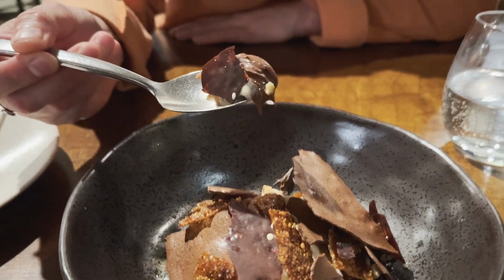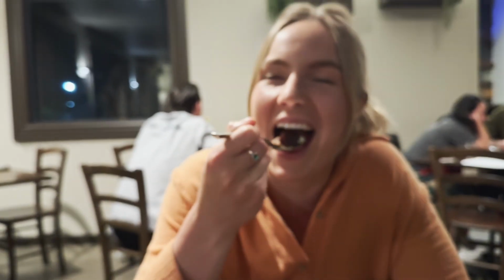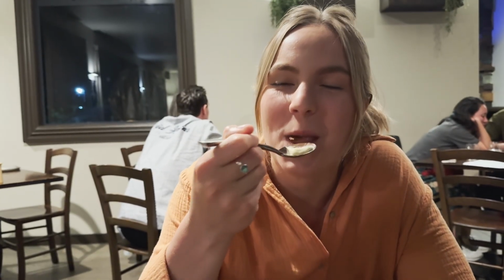And finally, Tiana's favourite dessert. It's chocolate mousse with dulce de leche, hazelnut ice cream, and chocolate shards. 10 out of 10. This is the best restaurant in Wanaka for sure. I am a little bit biased since I work here, but I highly recommend coming in.